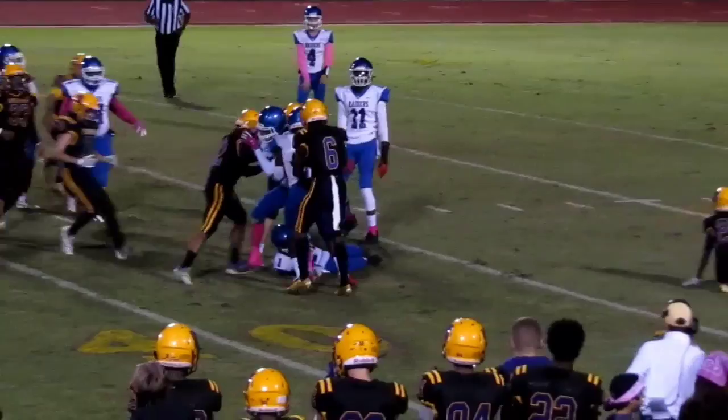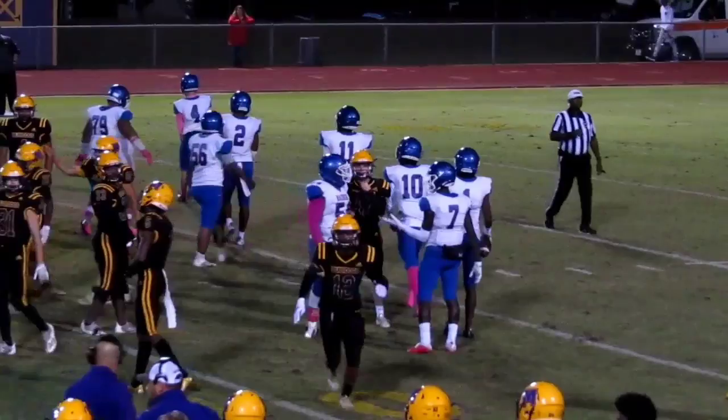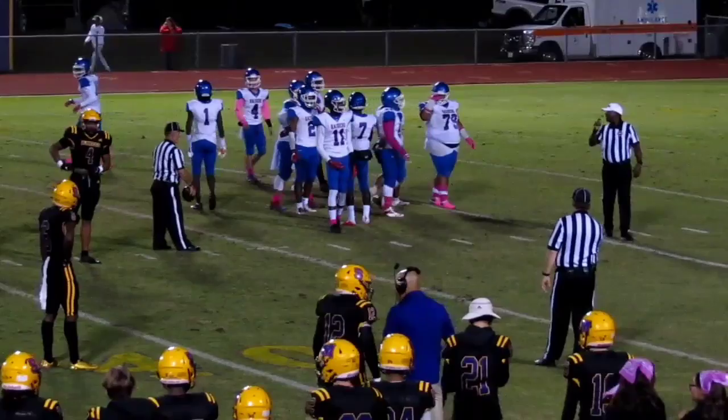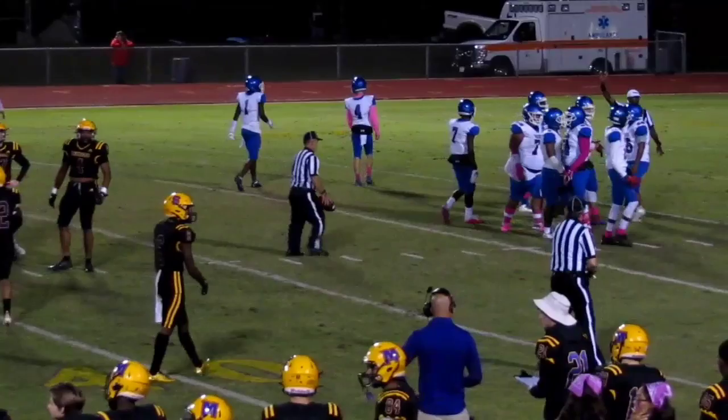Penalty flag on the play. Pass is complete to, on the run, Demetrius Bell. Holding against the Raiders. 10-yard penalty from the spot. Second down, 16 for the Raiders.